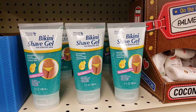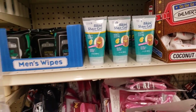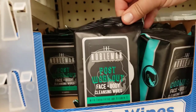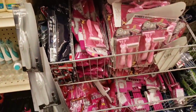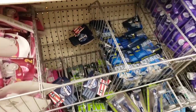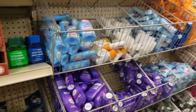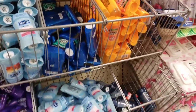So bikini shave gel. Might be personal, but has anybody tried this? I haven't seen this before in the stores. Interested to find out. Then they have these men's wipes. What is this one? Cooling, active, and what's it? Oh, all right. Huh, get 30 in there. It's a good deal. Got razors and stuff. Barbasol ones went quick. Tag, you're it. 25% more. We love a bargain.